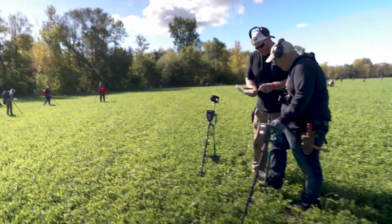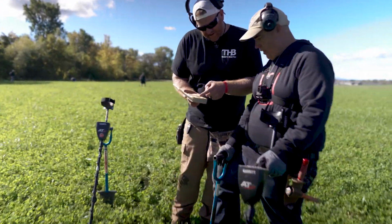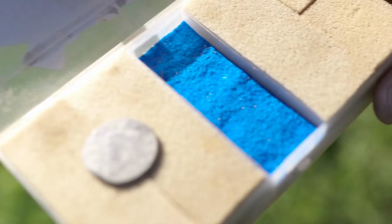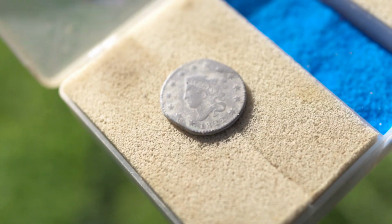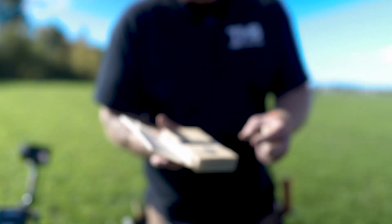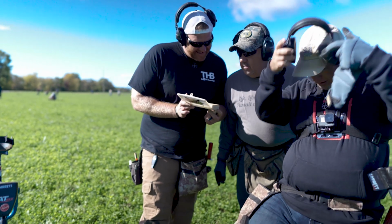Very good. Oh, look at that, 22. It's altered too, it's like smashed. Dude, or cut. That's amazing. A little 1822 large cent. Large cent, Bobby? Large cents up. You want to see that, Bobby? Come on. Look at that beauty.